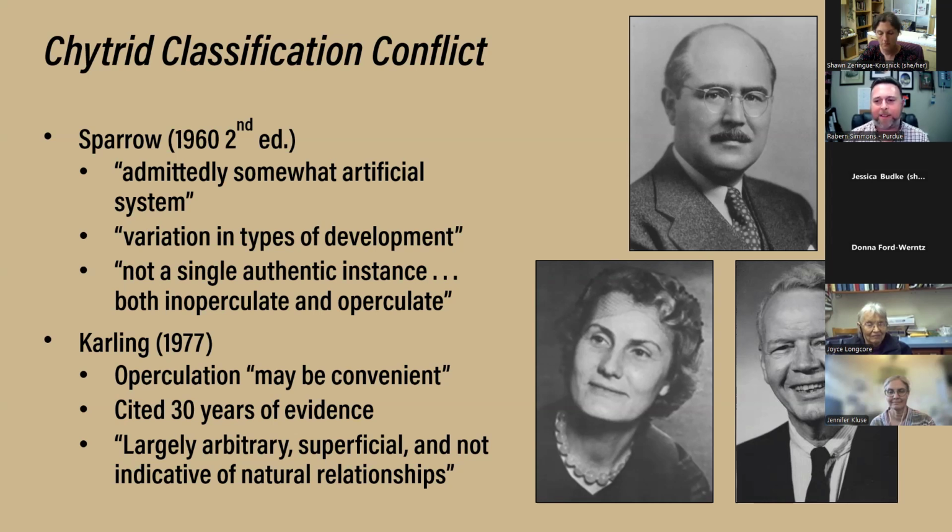Carling in 1977, though, said that's not true. There's 30 years of evidence that show that that's not true. And this is just a largely arbitrary system that you find works best for you. Let's just agree not to agree, and they pretty much didn't.